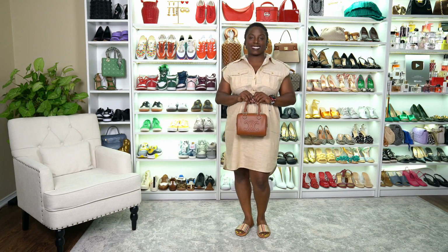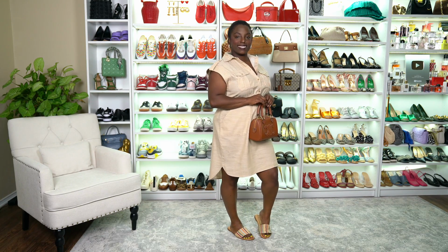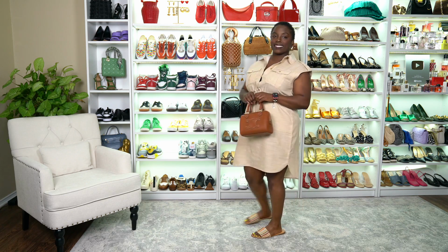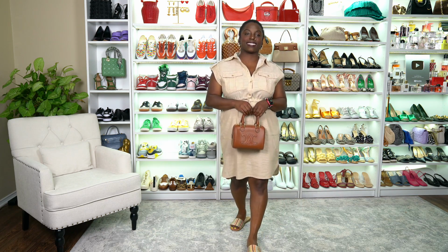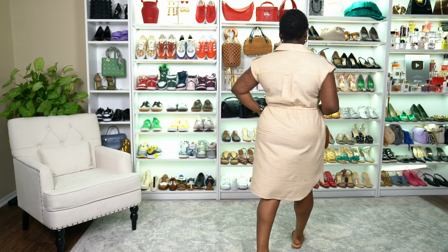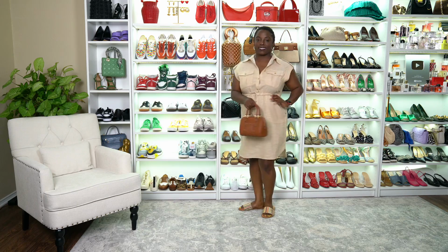This is the same dress, but in the natural colorway, and I think it looks just as great as the striped one. It looks really good with these sandals, and this tan purse really set it off. Again, this is a nice, casual, comfortable, easy spring, summer look.